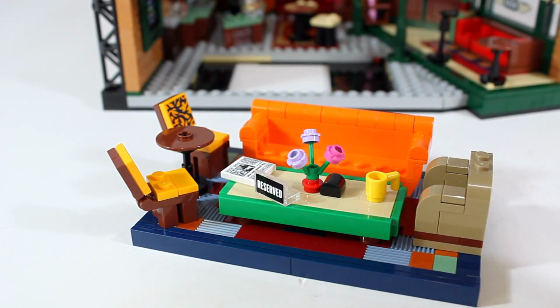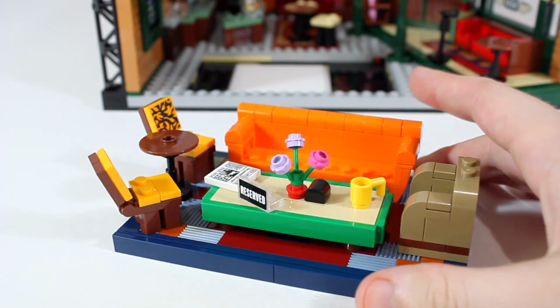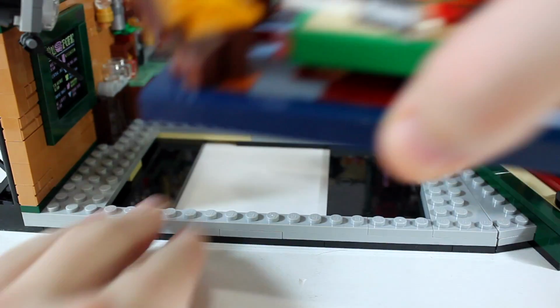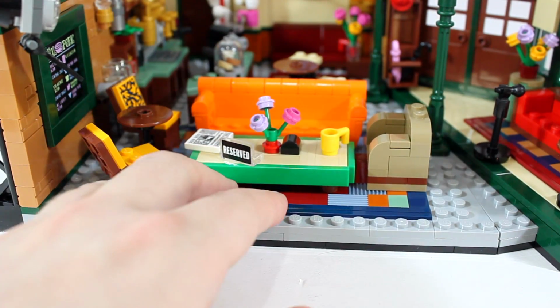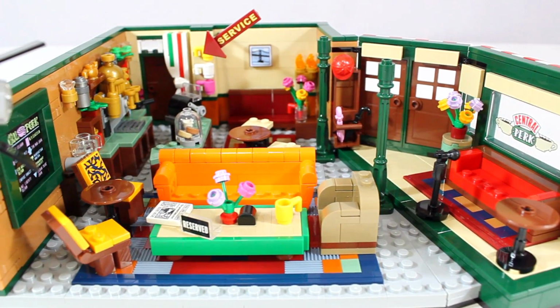So you can recreate, I guess, the intro sequence if you really wanted to. Just take this chair, or take the sofa off, and play around with that. Again, there aren't supposed to be play features in a coffee shop build other than being able to serve coffee or whatever, just walking in and out the doors, but I just thought that was a really cool thing that they added in here.